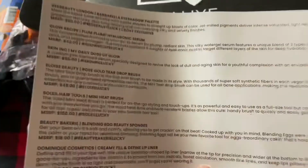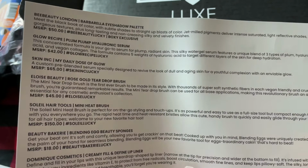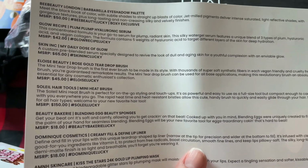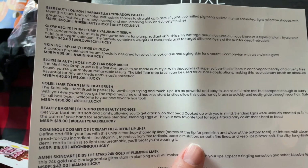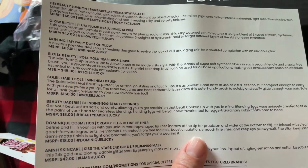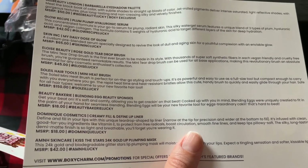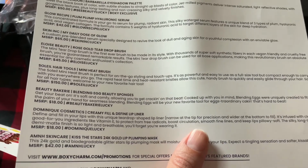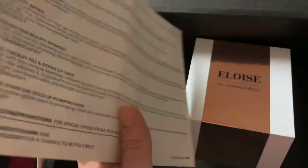All right, let's look at the retail values of everything, just for fun. The B Beauty London Barbarella eyeshadow palette is $50. That's insanity. The Glow Recipe Plum Plump Hyaluronic Serum is $42. The Skin Ink Daily Dose of Glow is $65. The Eloise Beauty Rose Gold Teardrop Brush is $45. The Soleil Hair Tools Mini Heat Brush is $150. I'm going to try that out. It better do something crazy. The Beauty Bakery Egg Sponges are $18. The Dominique Lip Liner is $18. And the Skincare is $42.